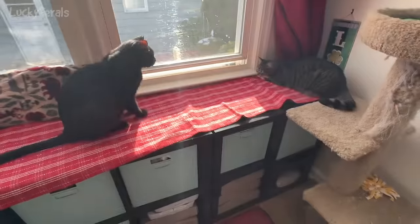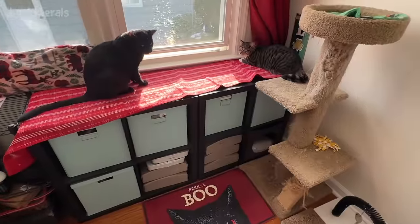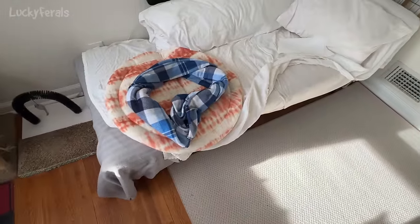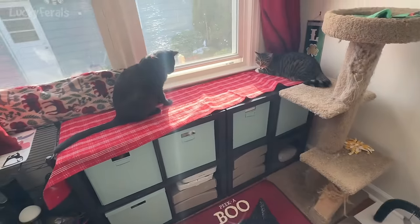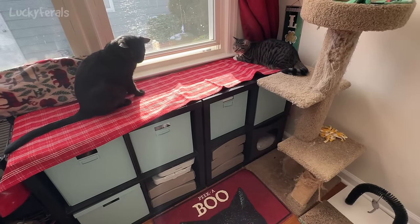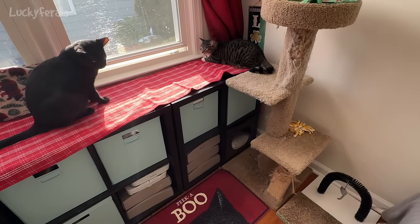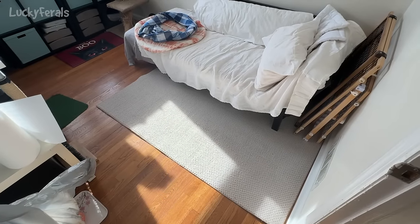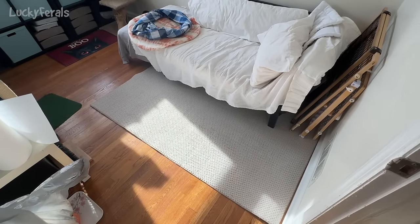All right, come on, Boo. Come on, you want to help me? Boo, you want to help me put the rug? Here's the rug. I'm trying to put it underneath the day sofa. Come on. Come and help me, Boo. Come on, you can help me. Come on. The rug is in the room. Nancy is underneath the day sofa. Boo's still by the window. I'm going to vacuum. Maybe she'll run out.